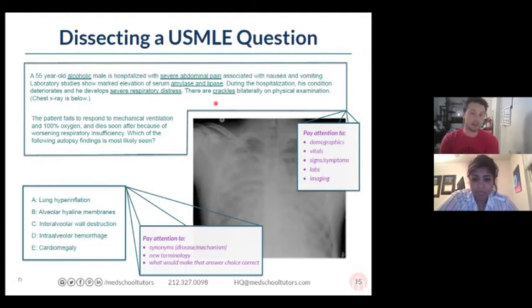Now they've underlined the big things that are very helpful. Alcoholic male, severe abdominal pain, elevated amylase and lipase. The first order in this question is pancreatitis. The second order in this question is what are some common sequelae of pancreatitis that lead to severe respiratory disease? In this case, with this bilateral whiteout and not having COVID on your differential yet, it is ARDS. So your third order in here is what part of ARDS is most likely to be seen on an autopsy. So that's a nice way to think about this.